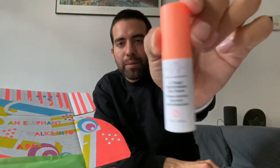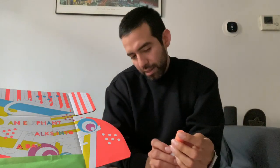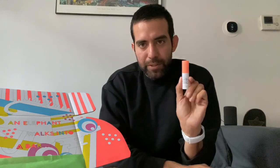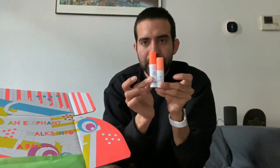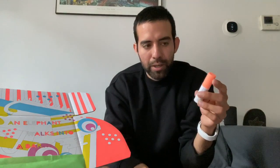So, and then last but not least, or maybe least, I don't know, is the C Tango Multivitamin Eye Cream. So this, I'm not gonna lie, I have been pretty inconsistent with. I haven't really been using this every day like I probably should be. It's a little smaller than the other ones because it is just an eye cream, so you don't really need to use that much. I still have mine from months ago from the first pack, the blue one.